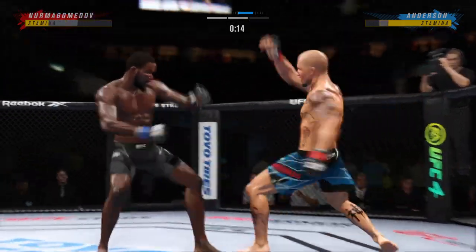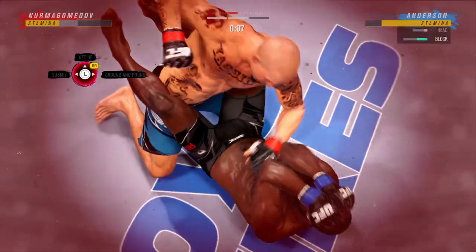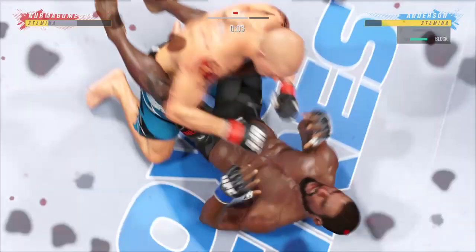You better check. Strike lands there, and somehow his opponent's chin held up. His opponent's chin held up. Wow.